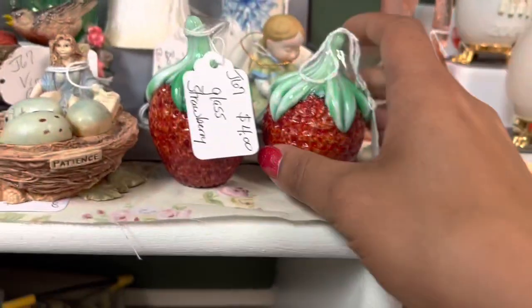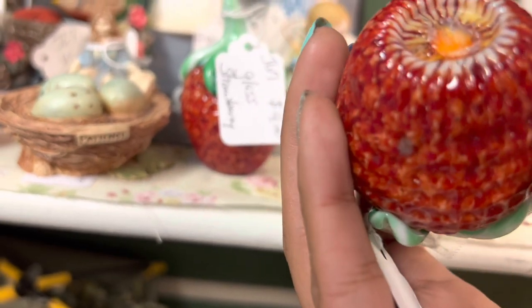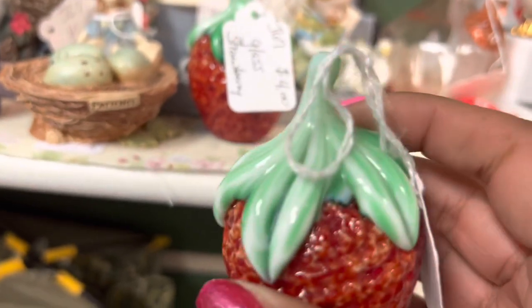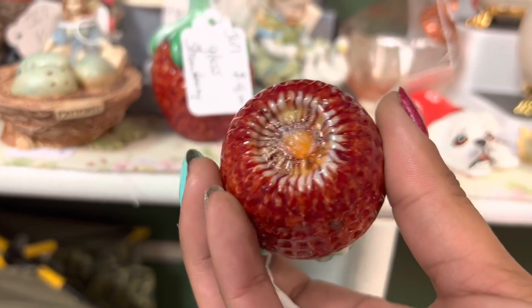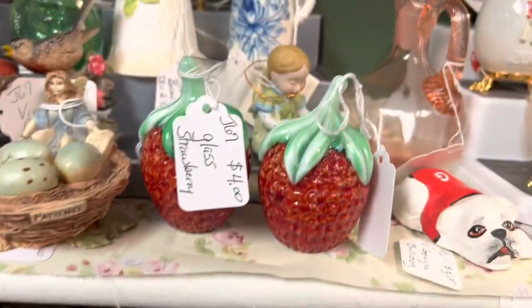These are kind of neat, but they look new. Oh, they're dated 86. That's interesting. I would have thought they were newer. They're only $4 each, but I know I love strawberries. I think I'm gonna pass today.